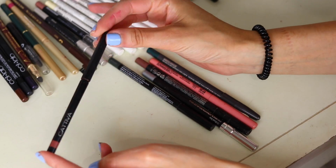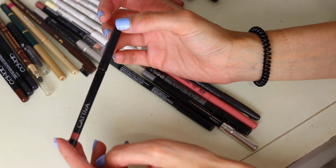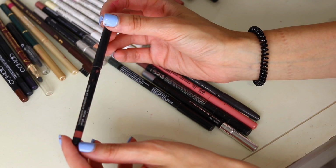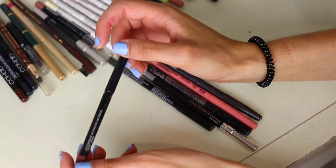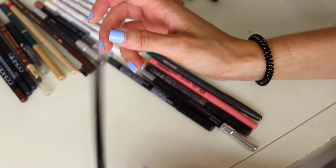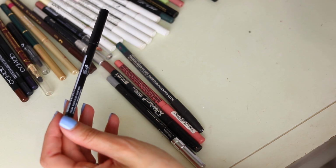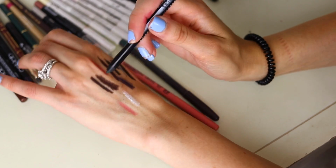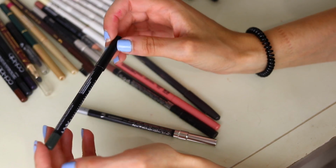This is from Kativa. It's a nude lip pencil. Honestly, I'm just gonna get rid of this. I feel like I already have so many nudes and I don't even know what this brand is. I know that sounds terrible, but I'm just gonna declutter it because I don't need another one. This is a NYX faux black pencil in Black Olive, and I feel like I never use this, but let's see. Yeah, I feel like I'm never gonna use this, so I'm gonna declutter it.